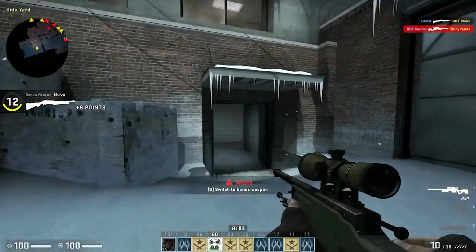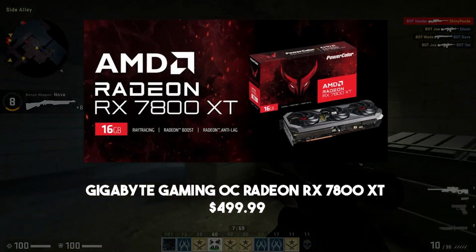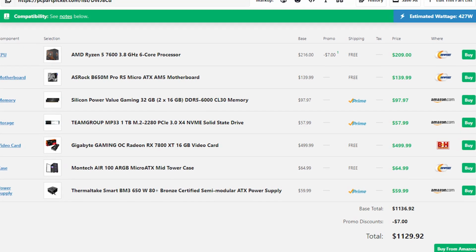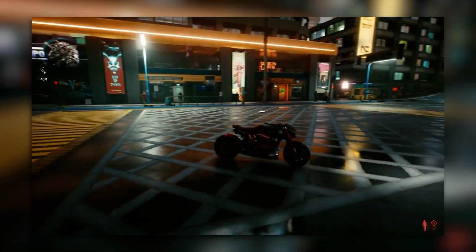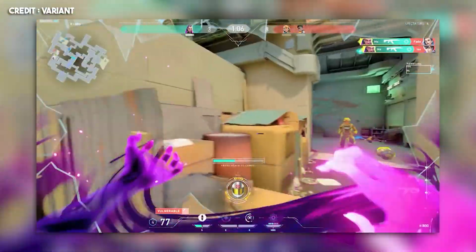And then if you want to make this PC cheaper, you can get the RX 7800 XT instead of the RTX 4070 Super for the GPU, and if you make this downgrade, the total price will be $1,120. You are going to be getting around 10% slower rasterized performance, but you are going to get a 1440p ultra gaming experience regardless, and you can expect 240 plus FPS on average on esports titles as well.